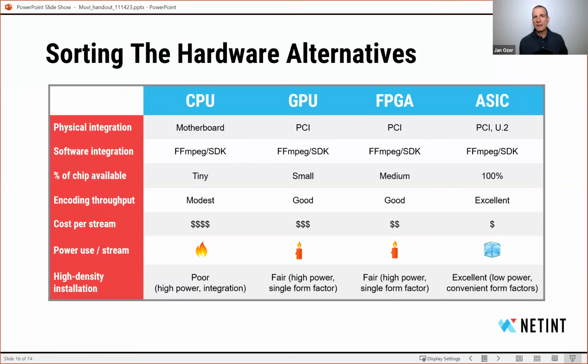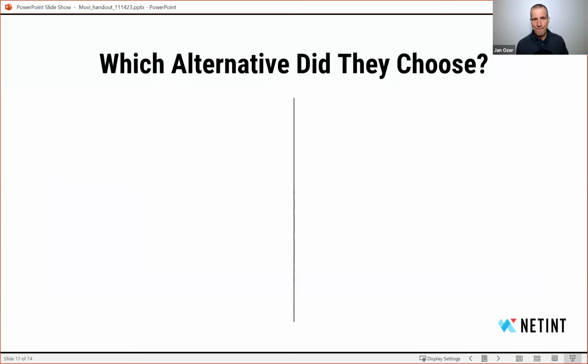The percentage of the chip available for transcoding is as much of the chip as possible. It doesn't do anything other than transcode and supporting operations, which makes the power consumption per stream very, very low. And it also makes the throughput very, very high.